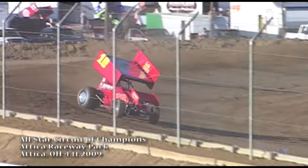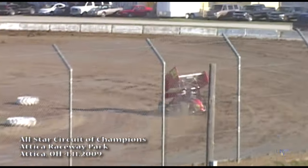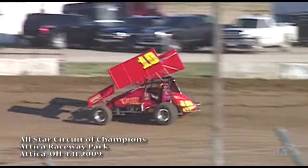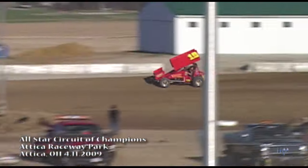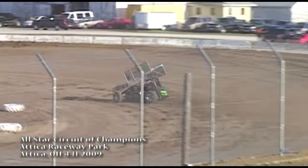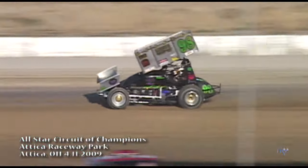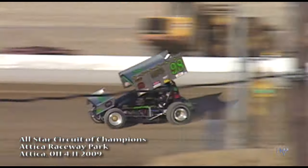Harrison coming through turns three and four. On the gas, across the start and finish line. Clock stops at 13.602. Bruce Robinault, car number 98.